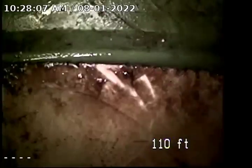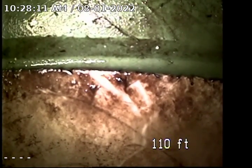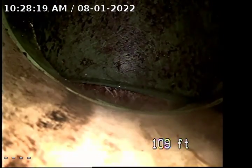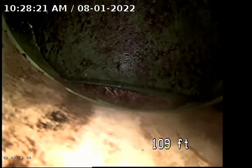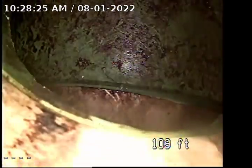The clay line does have some root intrusions. I'm gonna pull back slowly so you can shoot. You can see where the pipe drops in. This is in the middle of the street.